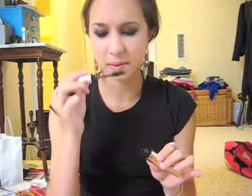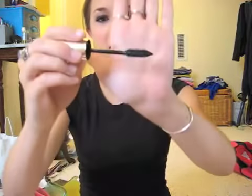And then I picked up also two other things while I was at CVS the other day, so I just thought I'd include them. One, I finally decided to try the Voluminous Million Lashes that everybody had been raving about, and I have to say, I love it. It smells really weird, which kind of throws me off. I don't know, it kind of smells like paint a little bit, but I really, really like the brush.